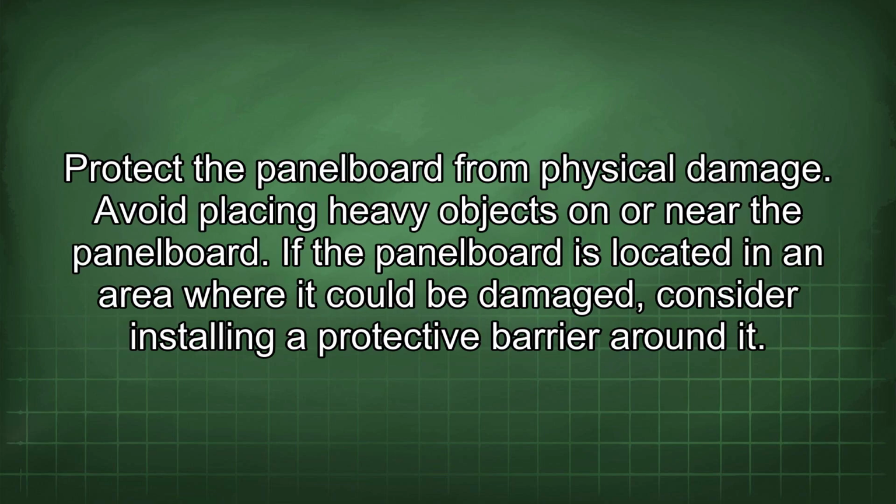Protect the panelboard from physical damage. Avoid placing heavy objects on or near the panelboard. If the panelboard is located in an area where it could be damaged, consider installing a protective barrier around it.